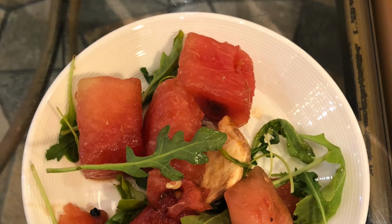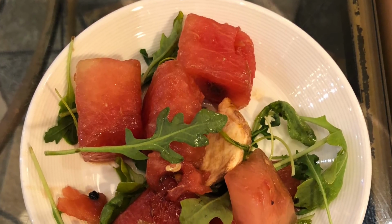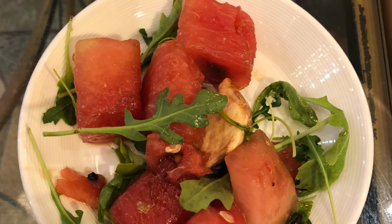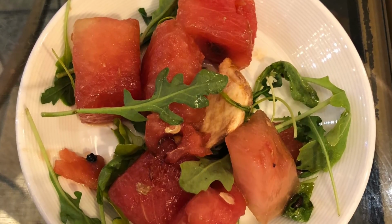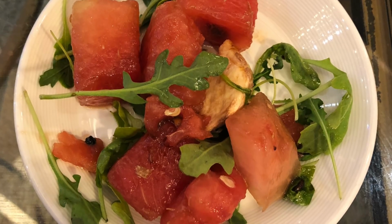When I came back from the ship, it was about 4 o'clock. I know we were going to eat dinner, but we stopped at the International Cafe for a little snack. And the cool thing about the International Cafe is they had a variety of salads. This was a watermelon salad. I think that's all that was in it. It looks like watermelon and some sort of parsley.